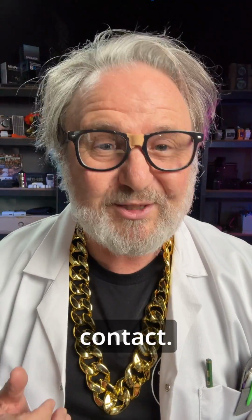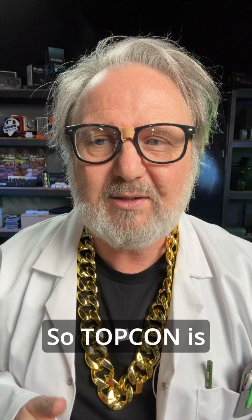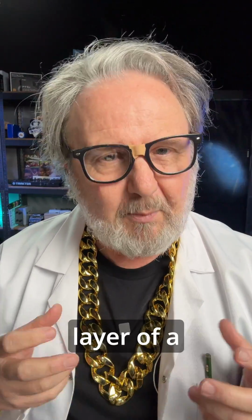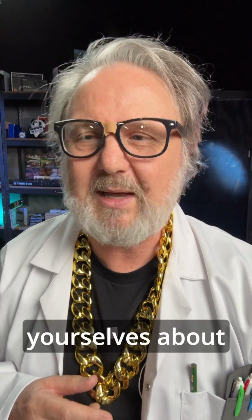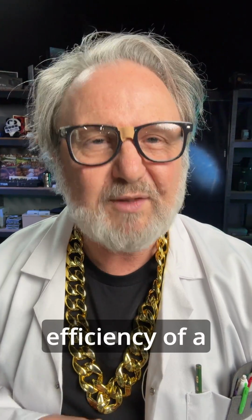Then we've got TOPcon. Now this is a bit of a mouthful. Here we go. Tunnel oxide passivated contact. Whoa, try saying that after a few beers. So TOPcon is incorporating the tunnel oxide layer of a passivated contact. Now, whoa, that sounds really high tech. Don't you worry yourselves about it too much. It's just yet another way of improving the efficiency of a solar cell.